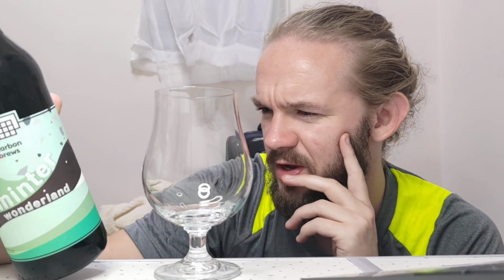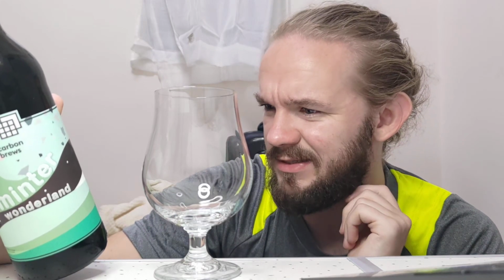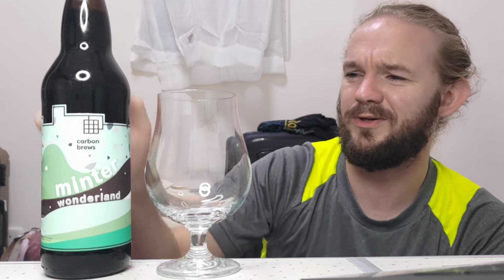Chico yeast in this one. Then there's chocolate, lactose and mint added into this brew. So yeah, this I think should be quite interesting. An interesting brew sheet. I would love to see the brew sheet of this one and see exactly what they're doing with it. But yeah, let's get it out into the glass and see how we go.